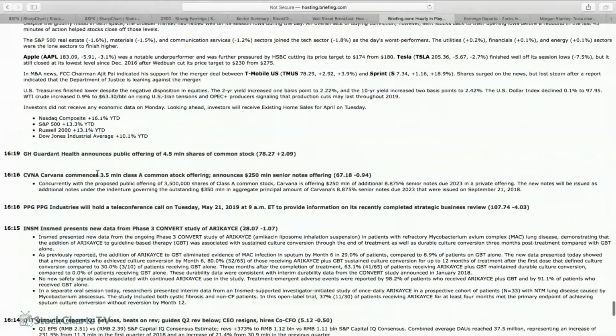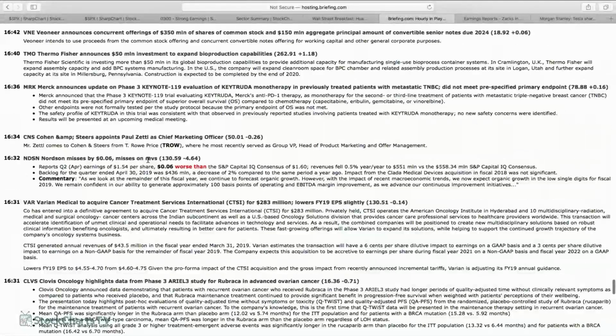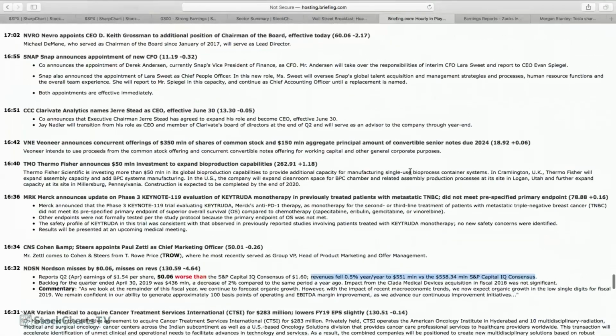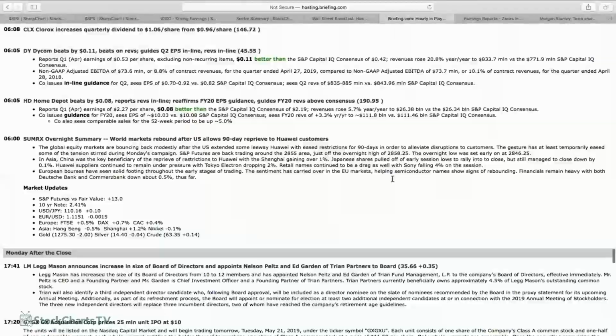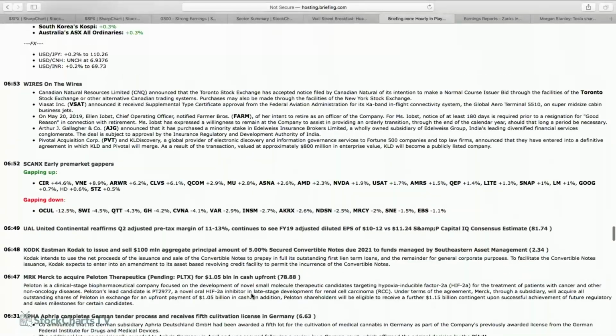So for instance, Nordson reported yesterday after the bell. They missed on earnings, missed on revenues. They also show me over here about their revenues versus estimates, so that I can get some information there. So this is another useful source. Then in the mornings, they come out and they'll talk about what's working in the morning, so I can get some news items there in addition to what I see over at Seeking Alpha. I gave you the earnings report.